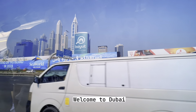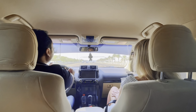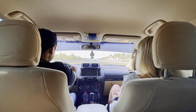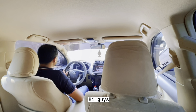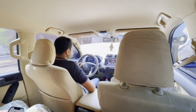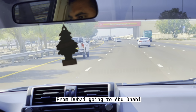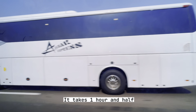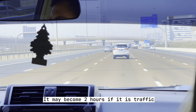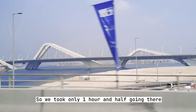Welcome to Dubai Marina. Abu Dhabi is the capital. Area wise, Abu Dhabi has 80% of the land of the UAE. Yan guys, Land Cruiser na naman yung ating service going to Abu Dhabi. Sa atin, pang mga mayaman lang to. Ito dito, pang tourist lang. From Dubai, papuntang Abu Dhabi, it takes 1.5 hours. Magiging 2 hours lang kapag traffic. But based on our experience, we took all the expressway. Kaya 1 hour and mahigit lang namin nakuha yung biyahe.